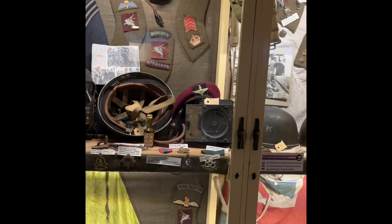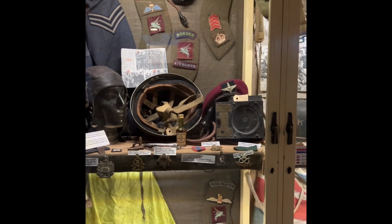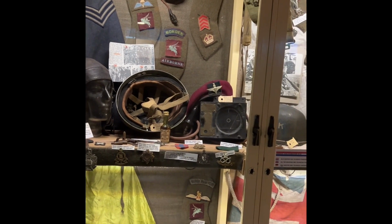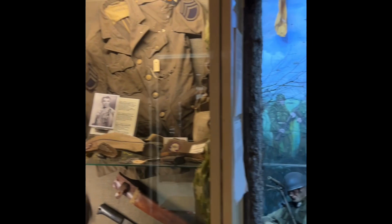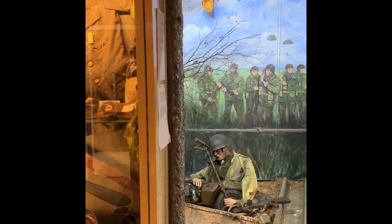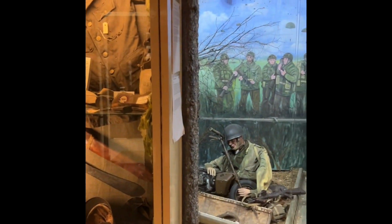So Root, what is all this? This is stuff from the paratroopers, from Operation Market Garden. Seriously? Yeah. Oh my God. This is all authentic, right? This is all authentic. This is amazing. And the reason this museum is so special is because you have things that you would not normally have in another museum. You have a lot of German stuff. It's amazing.